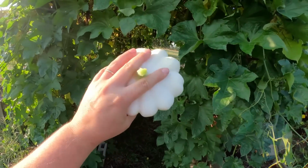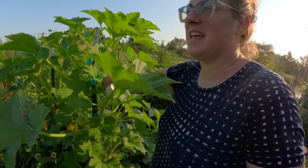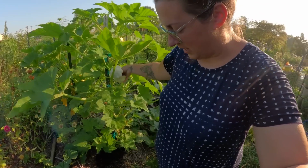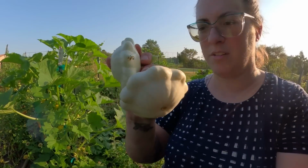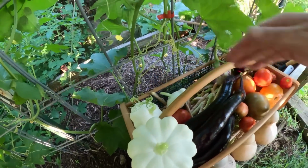They have just been getting massive in no time. I grew these last year along the ground. These ones are actually vertically trellised, which I'm really loving this method of growing this type of squash. I can see the squash really well. There's a lot of airflow. There is a little bit of a bug on that, but they haven't minded. However, I don't think I've seen them get as big as they are getting over here.